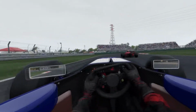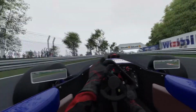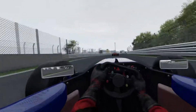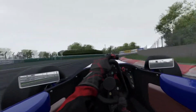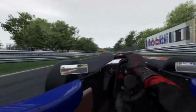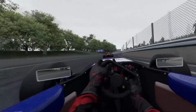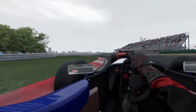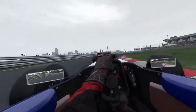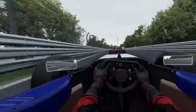This could be another overtaking zone here, turn 1. But we're not close enough. Now from here is the part where we can go a lot quicker than the Ferrari. Pretty much our favorite zone to make a move coming up here.